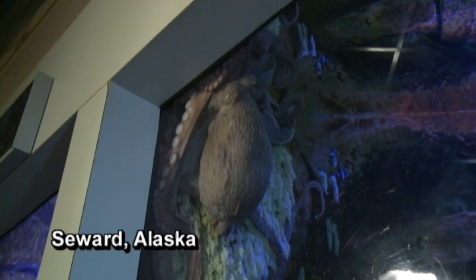Dot is a female giant Pacific octopus. We've had her since 2012. She came in when she was about, we think, 2 years old, collected out of Resurrection Bay as about a 2-pound animal, probably about the size of a grapefruit.